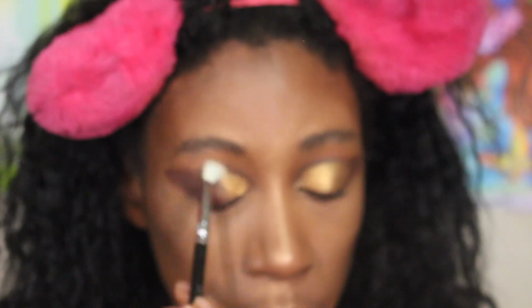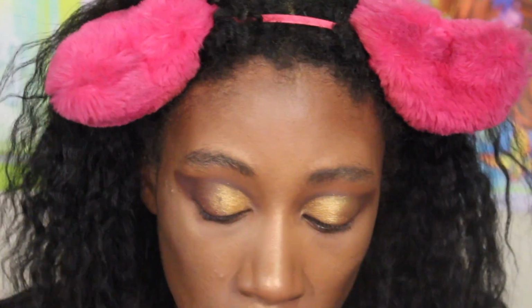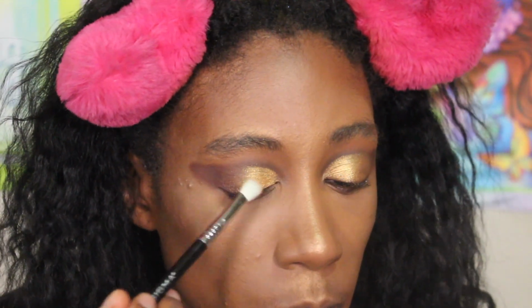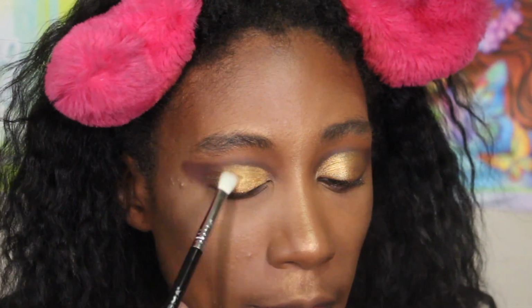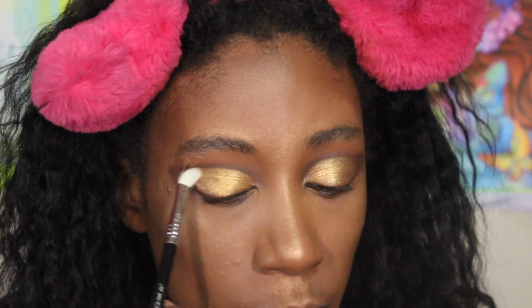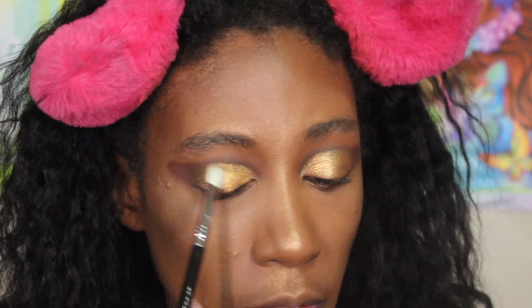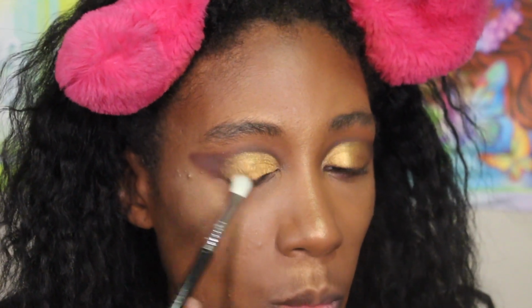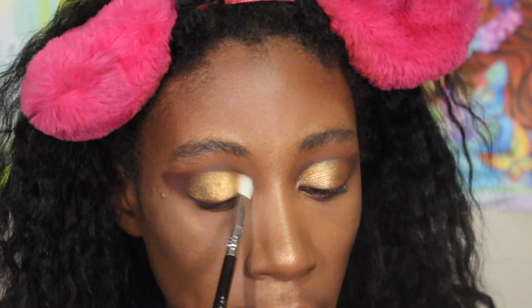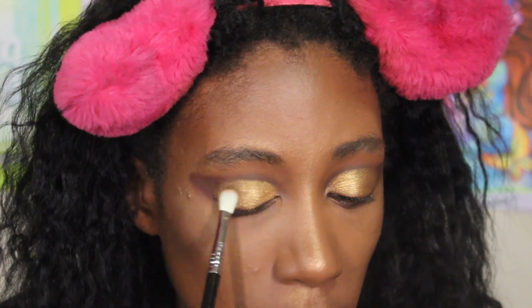Because I don't have time to be doing a whole bunch of detail work and blending on Thursday. I'm rushing, because if you all don't know, I work at night, so I have to get through basically the rush hour traffic in downtown Chicago, because I work an hour away from my house. So I need something like this where I can rub it on real quick.